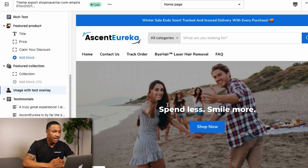So the more the focus should go towards your product page and making sure that's built out and nice and neat. We want our home page to be nice and straightforward and straight to the point. So now we're on the back end of our home page.